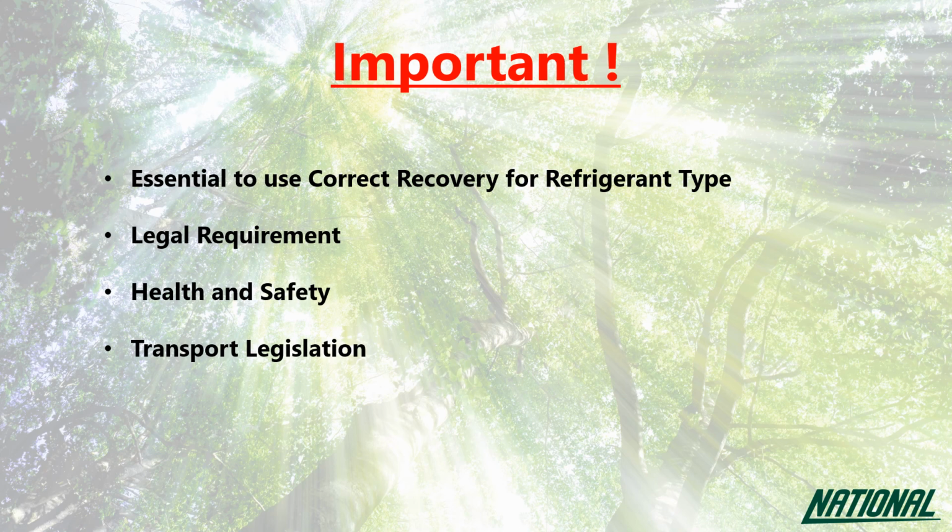Under no circumstances must a flammable refrigerant be placed into a non-flammable recovery cylinder. When using a flammable recovery, it is also essential that the correct flammable cylinder be used. There is a dedicated highly flammable hydrocarbon cylinder due to the products requiring special seals. Normal HFC, HCFC seals are corroded by hydrocarbons and will cause the cylinder to leak.